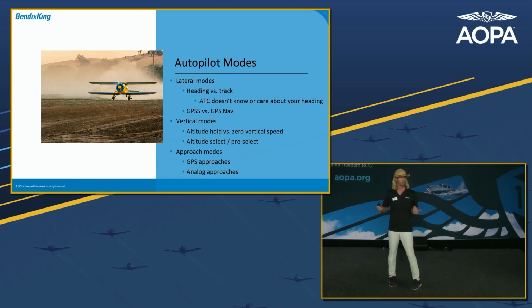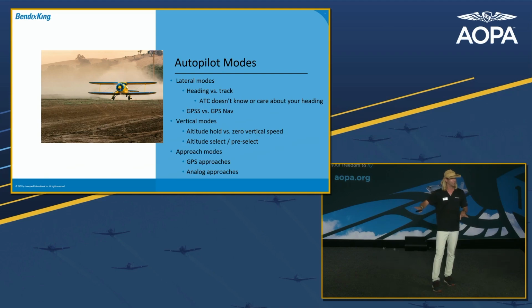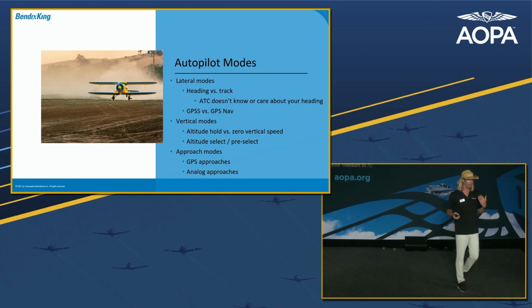We don't really care where the nose is pointed unless we're maintaining runway heading and the aircraft next to us is flying heading, so that we don't drift into his lane or her lane, right? So that's the times when heading is important. Mostly is when other aircraft near you are flying on a heading. What I usually do is I'll maintain runway heading, and then I'll engage the autopilot and let it continue flying whatever track it needs to fly.